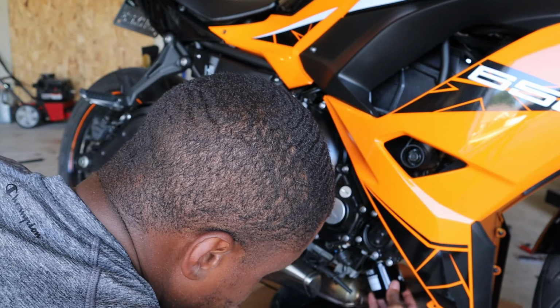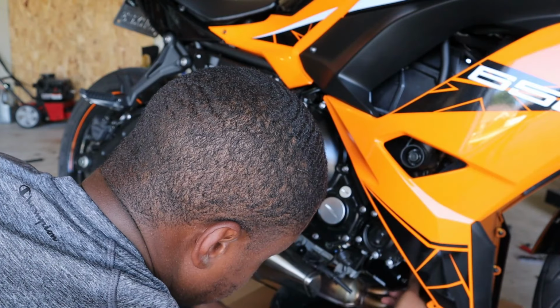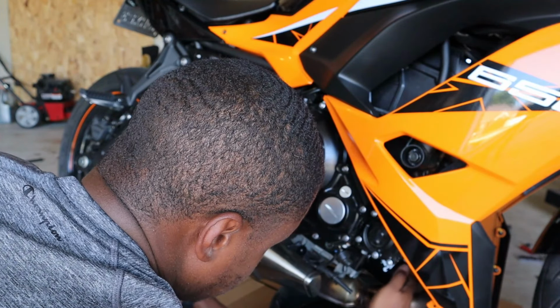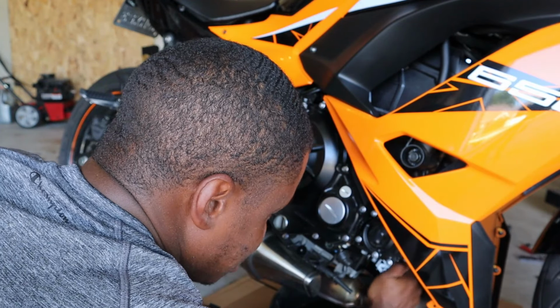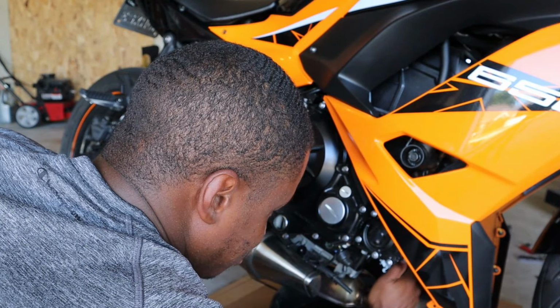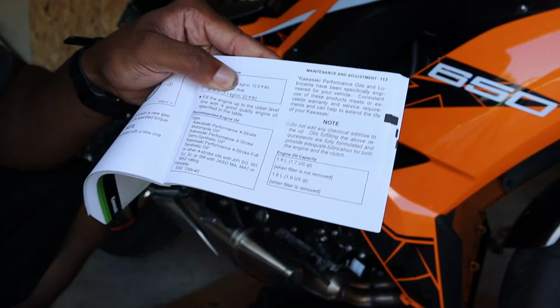We're gonna go ahead and get this in place. Get a couple turns. And then, once that is nice and snug, you've got no leaks, we'll go ahead and make sure that it's perfectly good, nice seal.